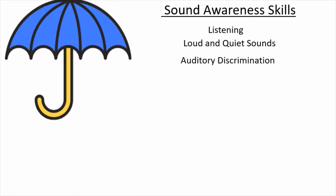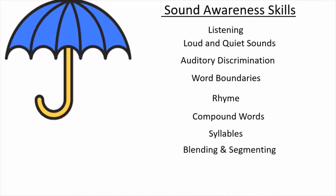Sound awareness is an umbrella term, which means that a fully developed awareness requires understanding of a variety of skills, and those skills are listening, loud and quiet sounds, auditory discrimination, word boundaries, rhyme, compound words, syllables, blending and segmenting, and single sound awareness, and I'll go on to explain these in a bit more detail.